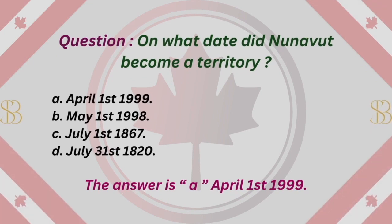Question: on what date did Nunavut become a territory? A. April 1, 1999. B. May 1, 1998. C. July 1, 1867. D. July 31, 1820. The answer is A. April 1, 1999.